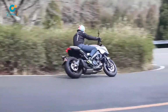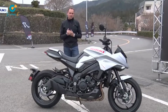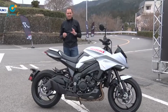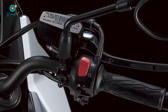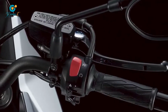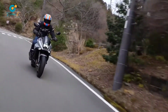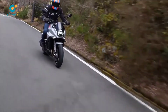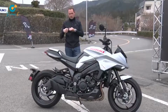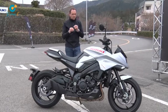Everything's perfect, but it's my job to be a little bit picky. So here goes. We all know the GSX 1000. It's got quite a snatchy throttle. And Suzuki have put a new throttle grip on this with a different cam, which does help smooth things out a little bit. But to be honest, below 30 mile an hour or 60k, it's still very, very snatchy. You notice that at low speed, and off a closed throttle mid-corner. So that could be smoother.